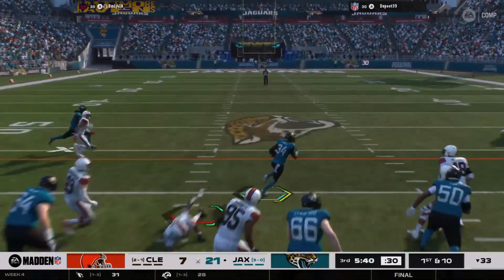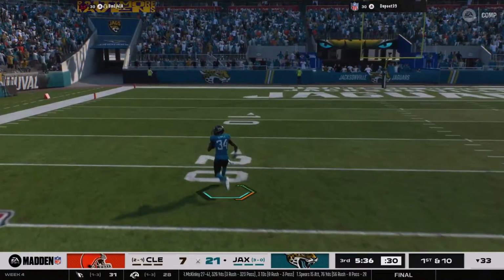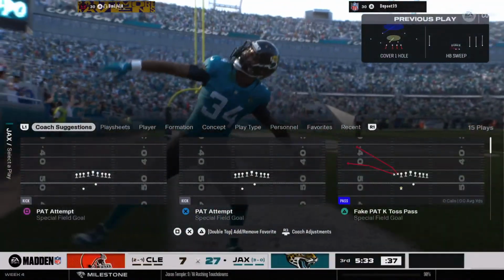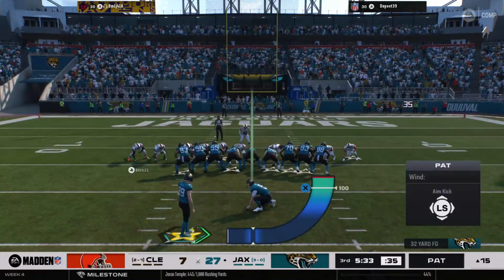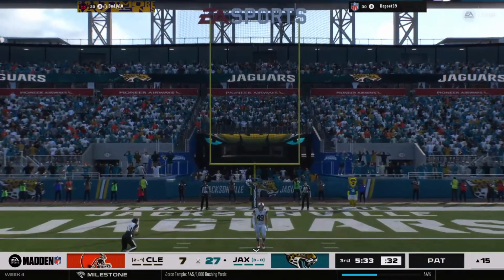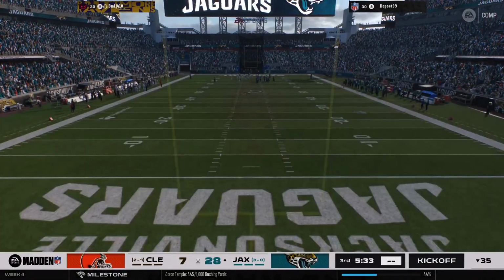Here's the lone back on the handoff. He's out in the clear. Reaches the 40. Into the red zone. You mix it in for the Jacksonville touchdown. The Jaguars extend the lead coming out of halftime. On is Little for the extra point. The point after splits the uprights. And the Jaguars stretch their lead to 21.